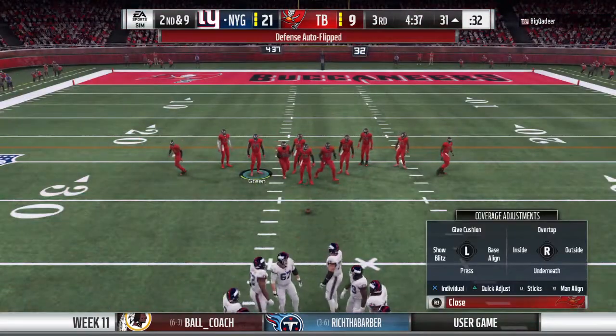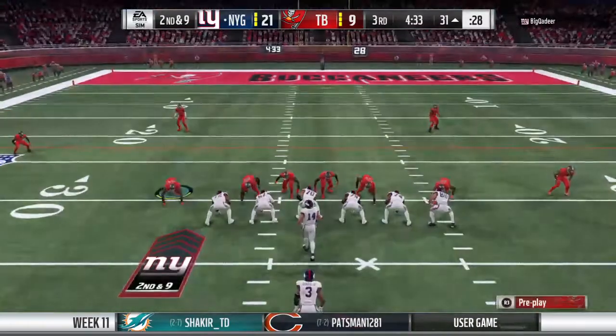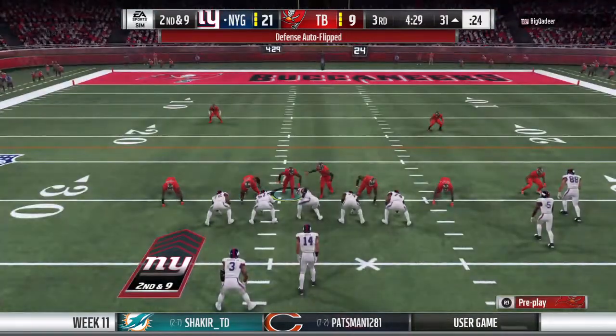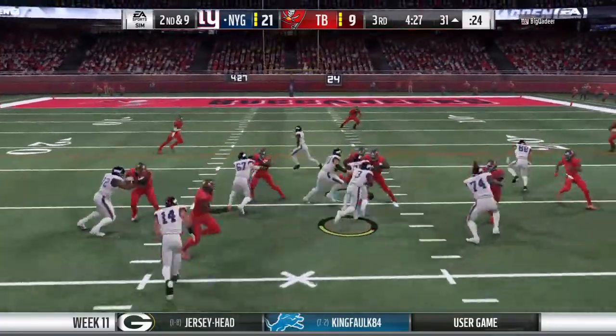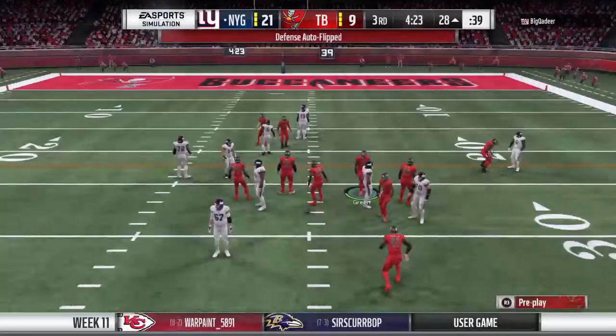So what will they do? On the ground, through the air, let's see. 2nd and 9. They'll run it now out of the gun. And he'll get about 3 as he's brought down to the 28.